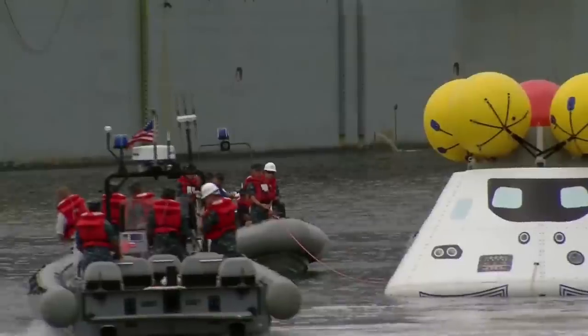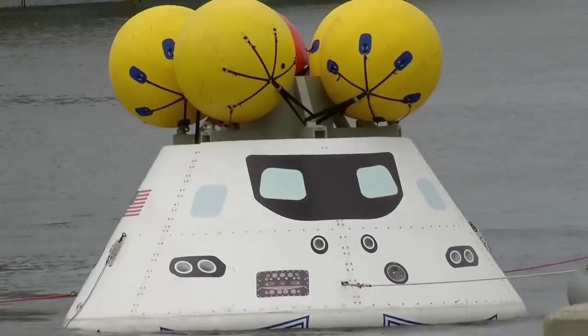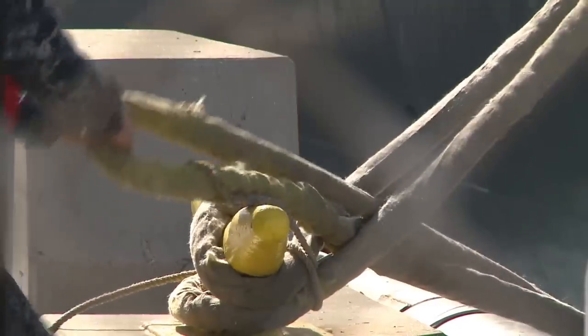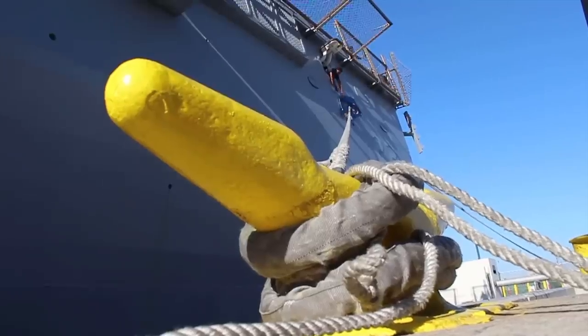The test simulates the recovery after the capsule splashes down in the Pacific Ocean at the end of its first spaceflight, Exploration Flight Test 1, in September. The challenge has demonstrated why it's important to conduct these tests in the actual environment the spacecraft will encounter.